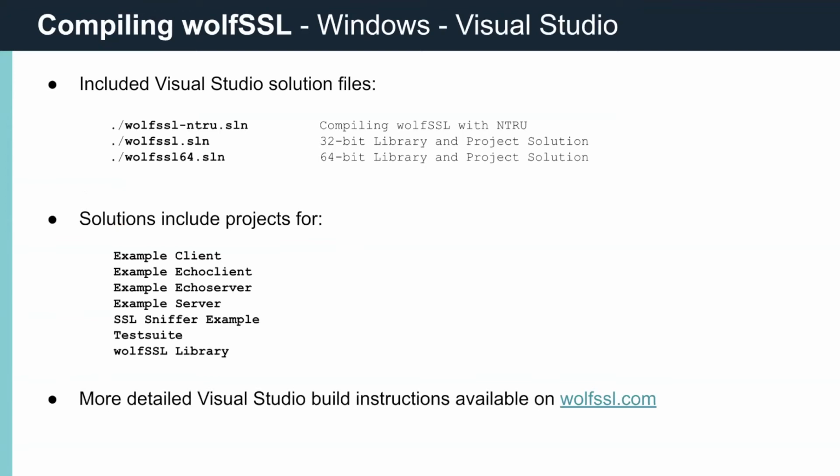So for those of you compiling on Windows, we have those Visual Studio solution files that I pointed out. We have solution projects for the example client and server, echo client and echo server, our SSL sniffer, our test suite, and for the main wolfSSL library. And we've got some more detailed instructions for Visual Studio build available on our website.